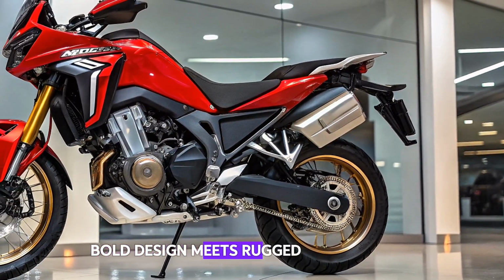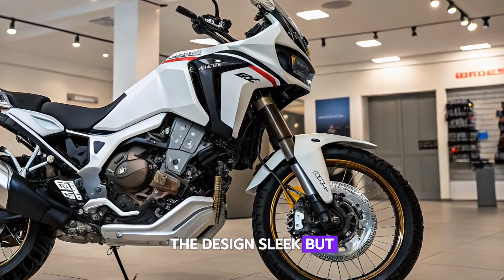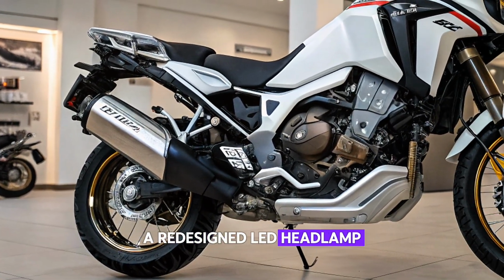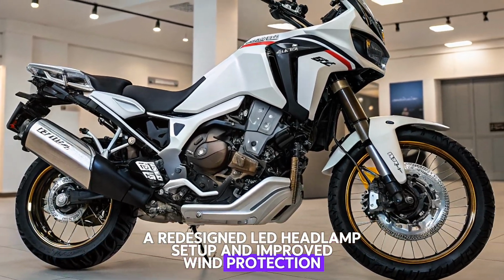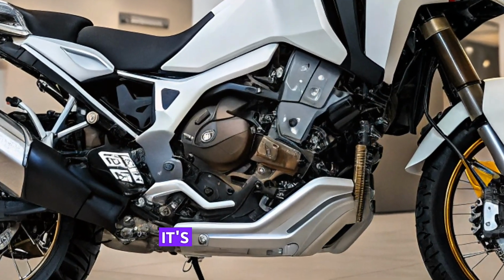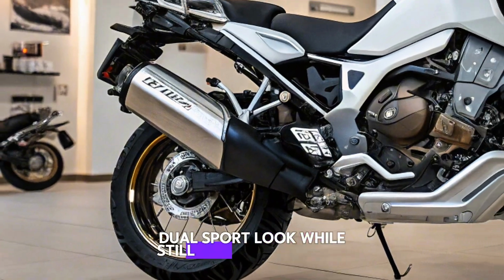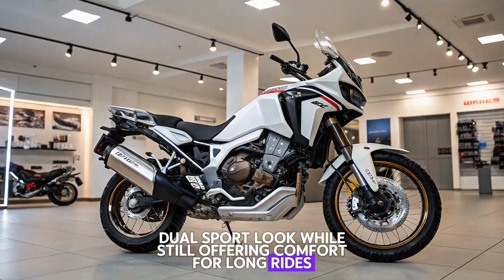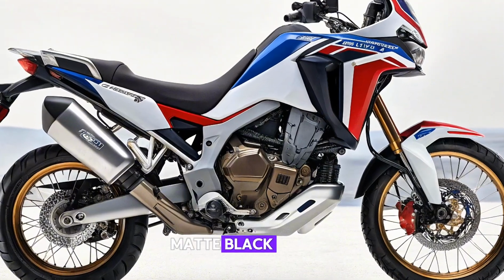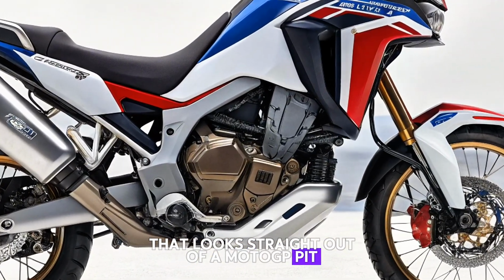Bold design meets rugged performance. The design. Sleek but muscular. With sharper lines, a redesigned LED headlamp setup, and improved wind protection, the 2025 Africa Twin screams aggression. Its taller stance and compact body give it that rugged dual sport look, while still offering comfort for long rides. You'll also notice a new color scheme that includes a stealth matte black and an exclusive rally red edition that looks straight out of a MotoGP pit.